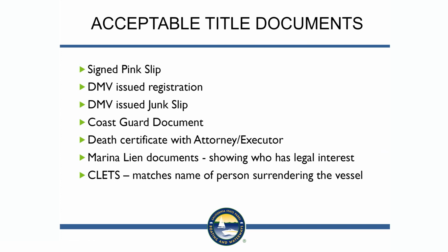death certificate with power of attorney from the person that is surrendering the vessel, a DMV issued lien document showing person surrendering and or marina that has legal interest, a CLUTCH report showing a last registered owner or the buyer as the same person that is surrendering the vessel. The common requirement for all these is that the person surrendering the vessel is listed on the title or legal interest document and has an ID that matches the information from the title or lien documents. All documents should state the vessel is registered recreational or pleasure.